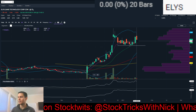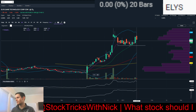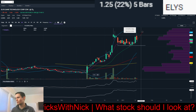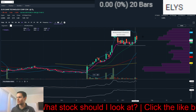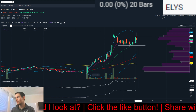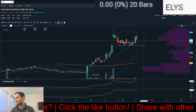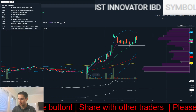It found some support at the 8-day exponential moving average today, with lower volume on the pullback. This could just go from here, because all the growth names were flushing on Friday. So it's one to watch if it tightens up lower and then maybe goes like a cup and handle takeoff. It's ELYS.